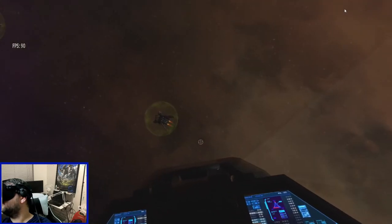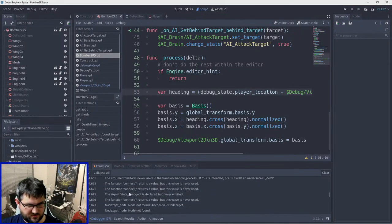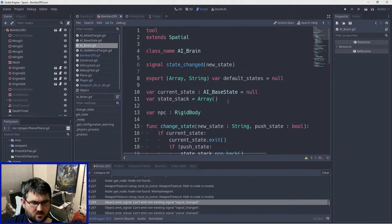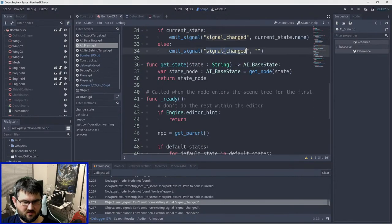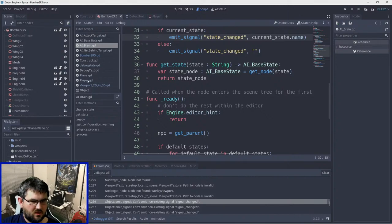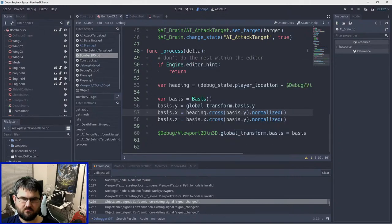I'm not even seeing the bar. That is really weird. Okay. What did I do wrong? First of all, let's have a look if there's anything weird in here that might tell us something. Non-existent signal changed. Signal changed. State changed. Okay. That'll work. All right. What am I doing wrong here? This is global transform, basis Y. That's what we want there. Heading. Really? Yeah, that ain't gonna work. I have to do a cross product with the right value, not with itself.